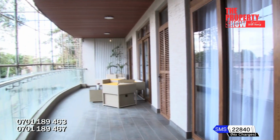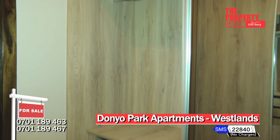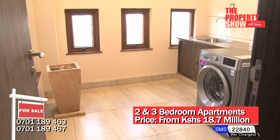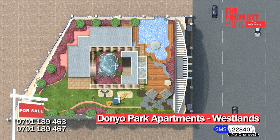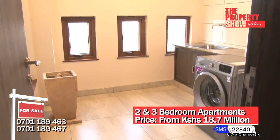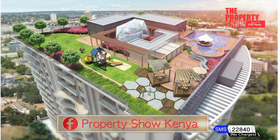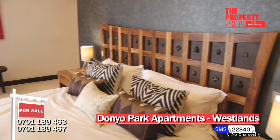lounge leading to a grand balcony, a dining area, brilliantly lit all-en-suite bedrooms with fitted wardrobes, spacious terraces with spectacular views, fully fitted kitchen with stainless steel appliances, Dobby area, common cloakroom. Other features include 3 high-speed elevators with an additional service elevator, multi-level car parks, automatic power backup for all areas, on-site borehole for water supply, access control and CCTV systems for security, heated rooftop swimming pool, children's playground, dramatic sky-lit rooftop party lawn with gazebos, and barbecue areas. The expected completion date of the project is in September 2019.